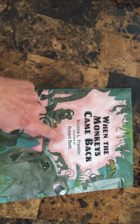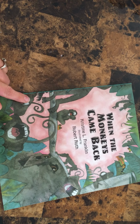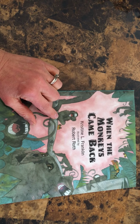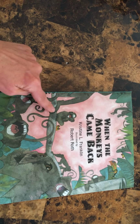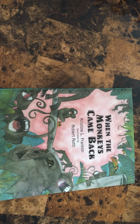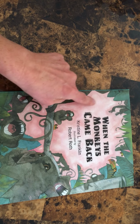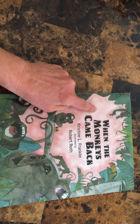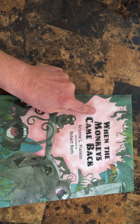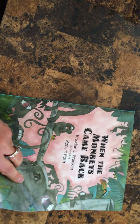Hey, so Robert Roth, the illustrator, drew all of these pictures. Where does it look like they are? The setting, it looks like they're in a jungle or they're in the trees. It also looks like it's daytime because the sky looks lighter. Doesn't look like nighttime sky where it's dark and blue. It looks like daytime in the jungle. Let's see what this book is going to tell us.